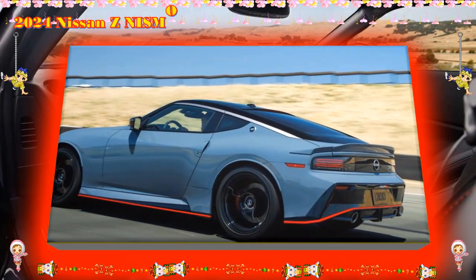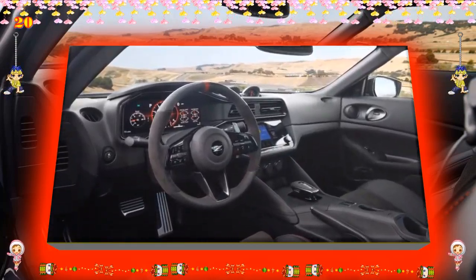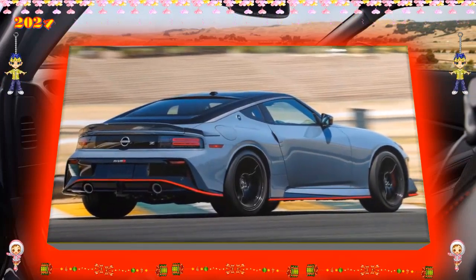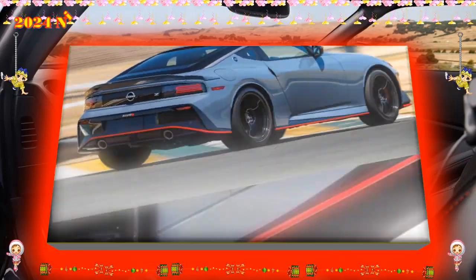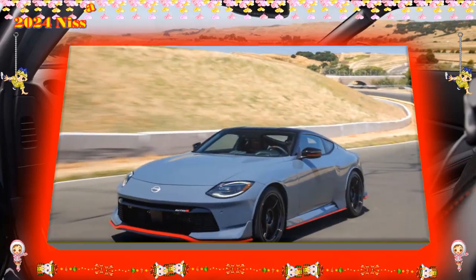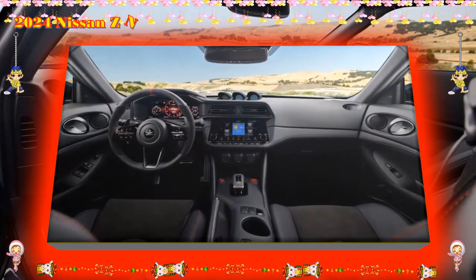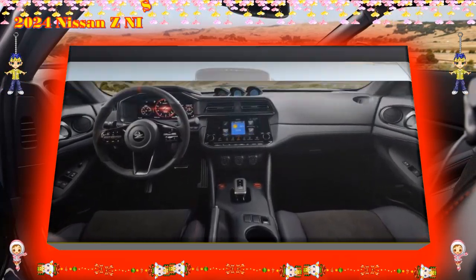To the Z Nismo's credit, at least, it is one of the more powerful cars in the class, while the equivalent Audi and Porsche track products cost closer to $70,000. Still, $66,000 can get you a lot of performance these days. Regardless, the Nismo badge is exactly what this car needed.